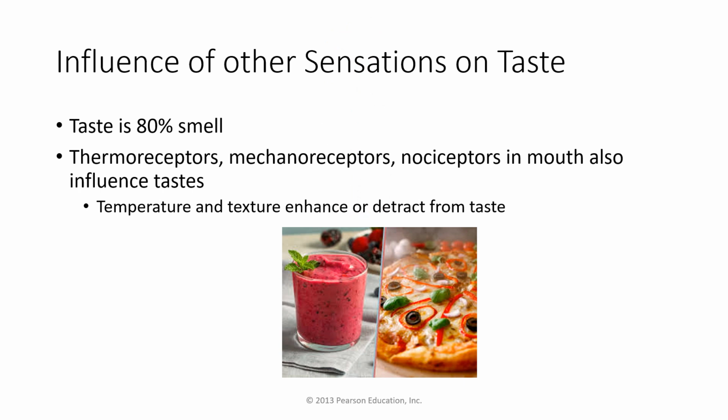Influence of other sensations of taste. So again, taste is about 80% smell. And then we have thermoreceptors. So that cold smoothie over there on the left, and the mint would then be more trigeminal, the chemical sense, common chemical sense. And then over on the right, the heat, right? So these things are going to taste differently if they're hot or they're cold.